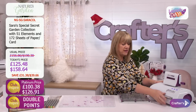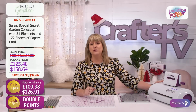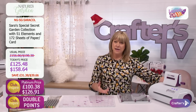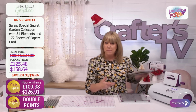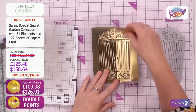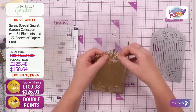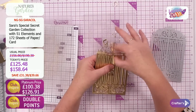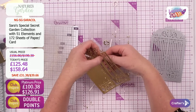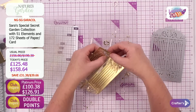So we're just going to run that through, just creating those doors. These are the sort of things that you can die cut again and again to make all those embellishments that you might need. What I also love about this die is there are so many different elements to it as well, and I'm going to show you, not on this demo but later on, we're going to use some pieces of these just to show you how gorgeous this die is and how many uses it has as well.